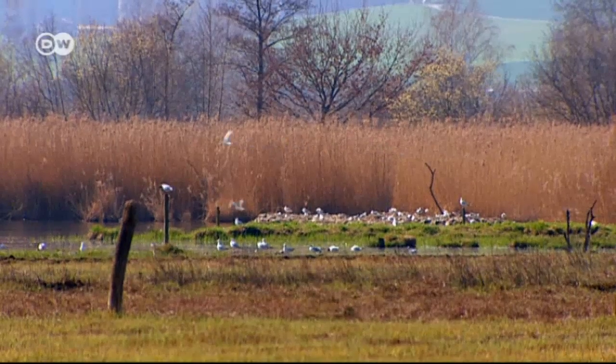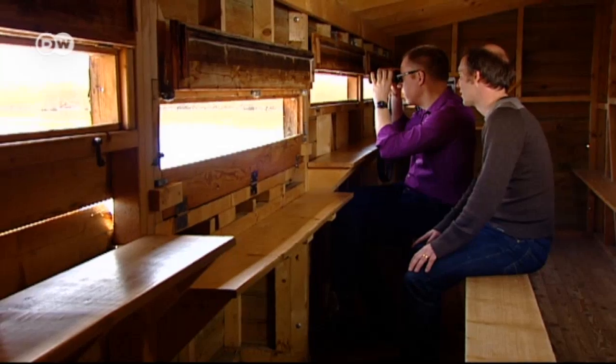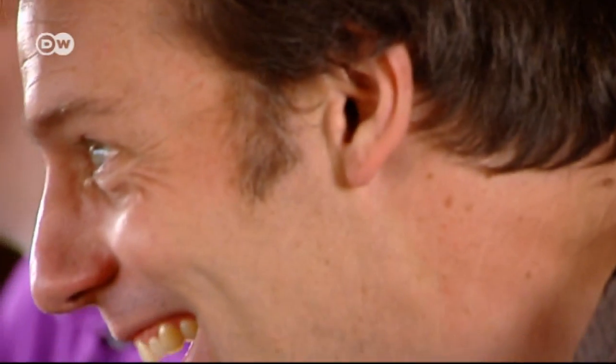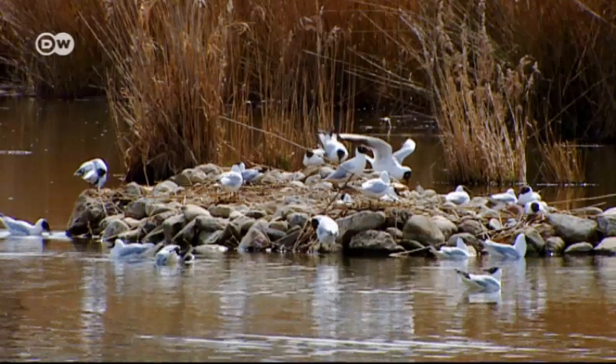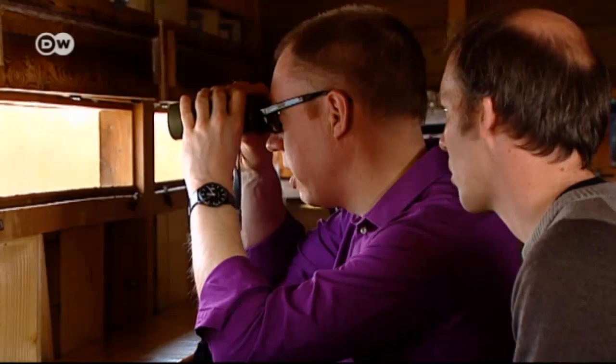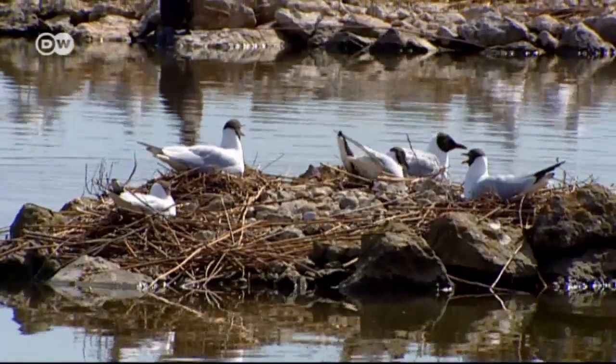Gulls are breeding here at the moment. From little huts you can watch the birds without disturbing them. The bird center attracts 12,000 visitors a year. And Stefan Heller wanted to offer them more than just observation huts and an exhibition. He wanted a flight simulator, but one that simulates bird flight, not an airplane.